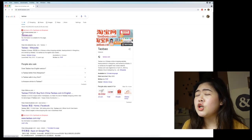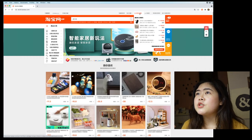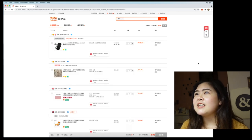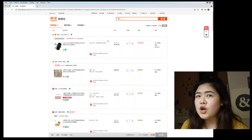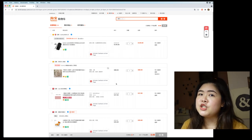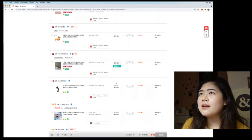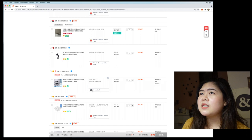So I've already put a lot of things into my cart. So I'm just going to go to my cart right here. So from here, you can see all these little orange logos, right? So when it has an orange ShopBack logo, it means that this item is eligible for cashback. Okay, so most of the things can cash back, but very, very few items like this one here, it says no cash back and it's grayed out, means cannot.